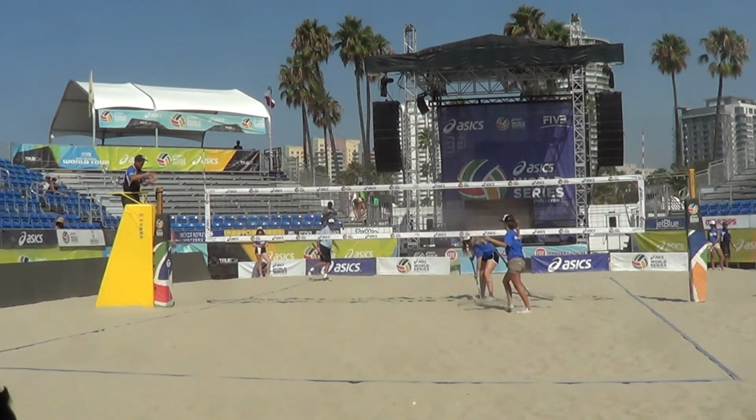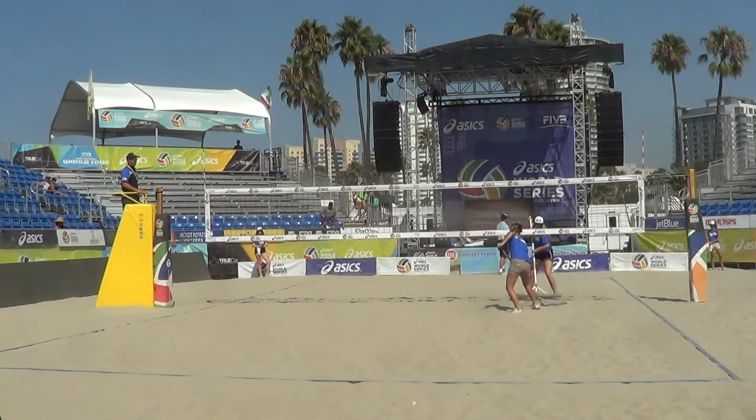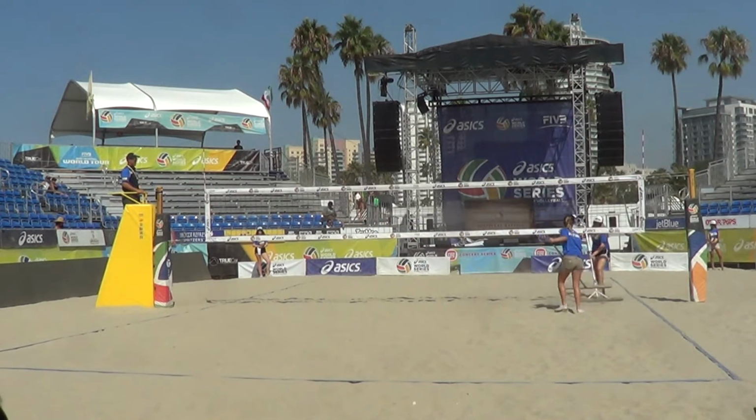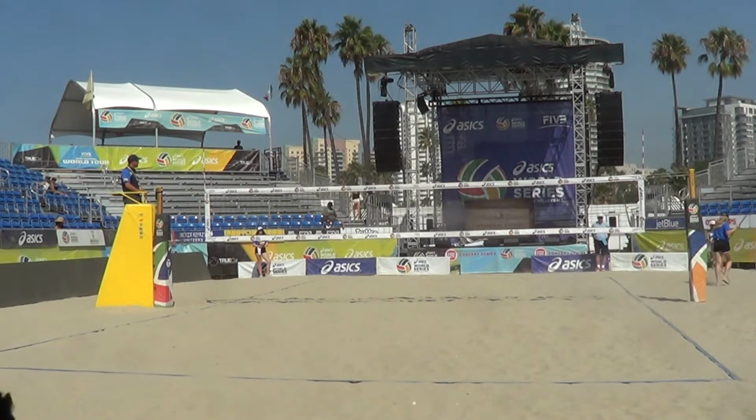So many keys to this match, including broadcast on NBC. Won and lost, especially at this level, at all levels. Tomorrow, the main draw gets underway. Tons of Olympians. It's going to be won by men and women. I know you watched for the last couple of weeks down in Rio. Now is your chance to watch them here live and in person in Long Beach.